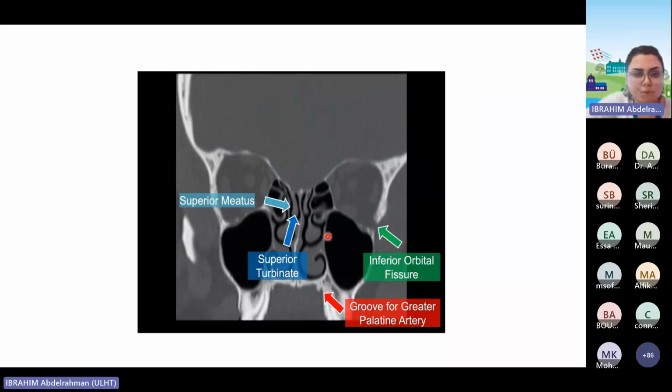In this image, we can see the superior meatus and the superior turbinate. And we know the sphenoid sinus and the posterior ethmoid sinuses are draining into this meatus.